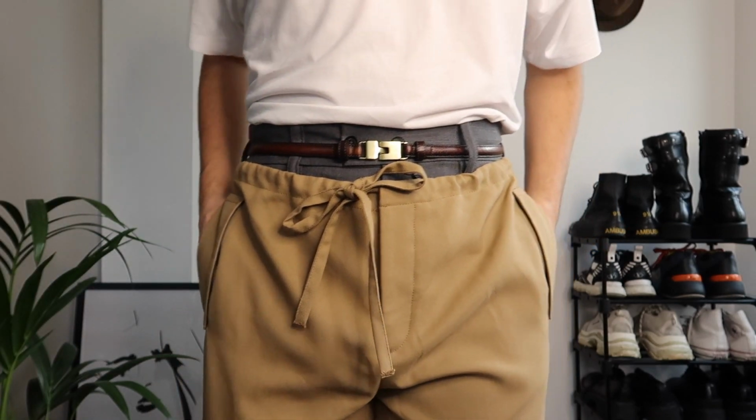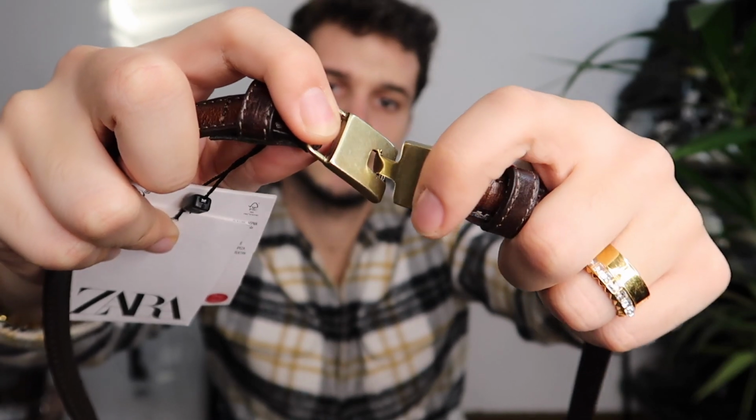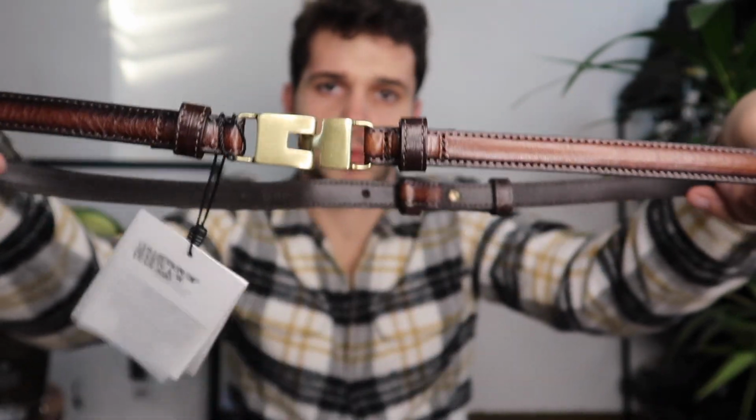It is quite a sick and elegant belt, and I feel like it's going to go along with many of the trousers that I already have in my wardrobe. It's kind of like a fun little accessory to spice up a look if you want to make it a little bit more fun and a little bit more youthful. And the buckle is quite fun, which I'm really enjoying. So yeah, I think this is probably one of my favorites in terms of my Zara orders.